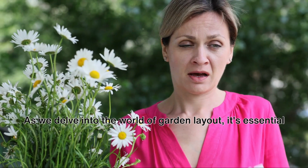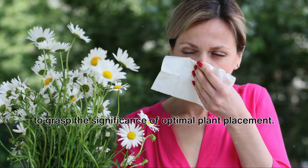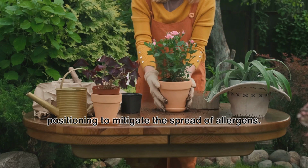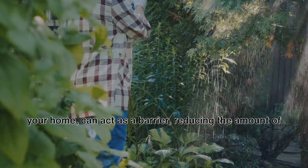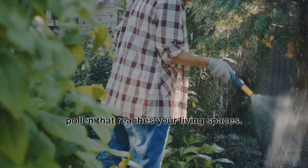Layout and garden design play a crucial role in reducing allergens. As we delve into the world of garden layout, it's essential to grasp the significance of optimal plant placement. This isn't merely about aesthetics, but also about smart positioning to mitigate the spread of allergens. For instance, placing low-pollen plants upwind, closer to your home, can act as a barrier, reducing the amount of pollen that reaches your living spaces.